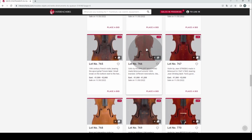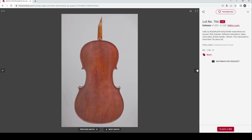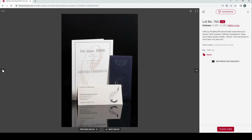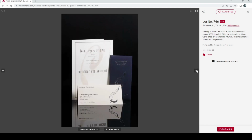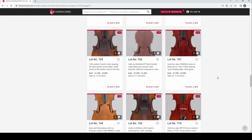Cello by Rudolf Mouchand, made in Mirecourt, 1830. Looks like it's missing some of its neck. That's so that the worms have been eating that. That's been their dinner. That's going to need some serious work if it's even salvageable, but interesting in any case.